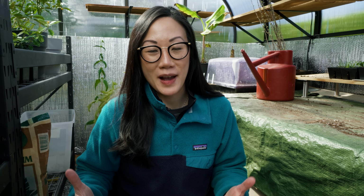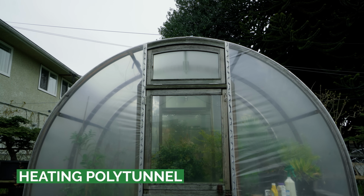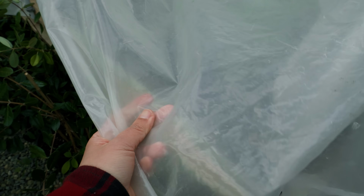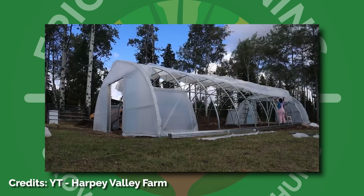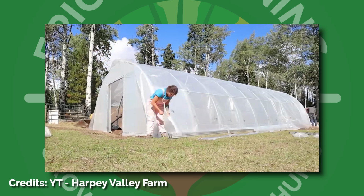Okay, so it's hard to imagine a single sheet of polyethylene keeping a big polytunnel warm during the cold months. And that's true. With a single sheet, you can't really do much. But with a polytunnel, you have the option to do 2 layers of polyethylene at the time of installation. And the benefit of that is that you can actually attach a fan to the top of your polytunnel, and that blows air to inflate that layer.